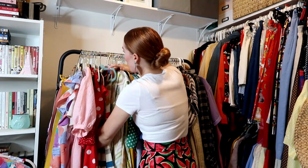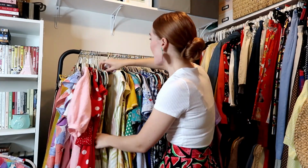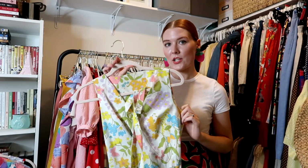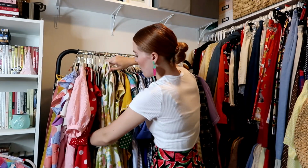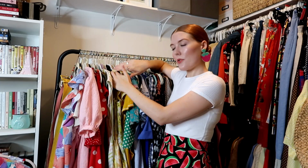Next up is all of my kind of yellow floral dresses, most of them made out of sheets. This is the dress that I said was the exact same fabric as that one shirt I talked about a while back. So all of these homemade dresses are featured in my homemade dress video, so I'm not going to go through them, but you can go and watch that video to see more about them.